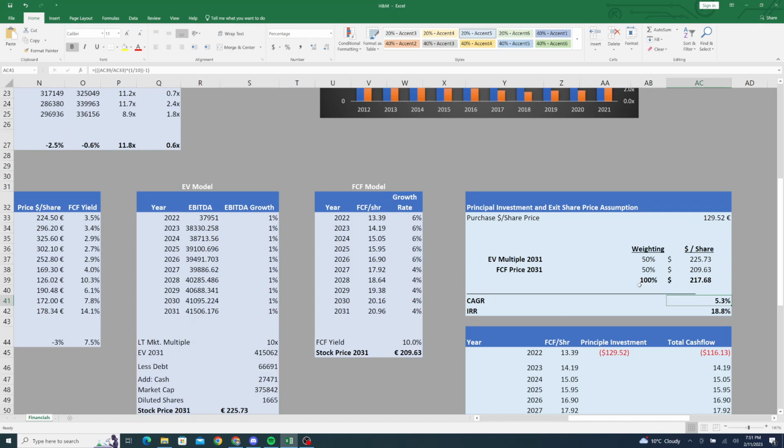But of course, the attractive thing about H&M is not their price on the stock market. I think the most attractive thing for H&M is the amount of cash flow, the amount of cash money that they're generating every single year, and the amount of cash flow that you as a shareholder will be receiving simply for holding this stock.